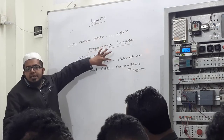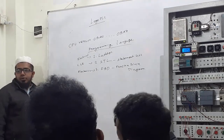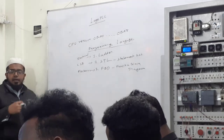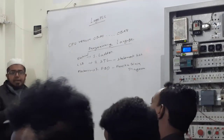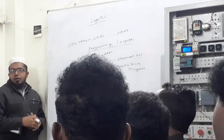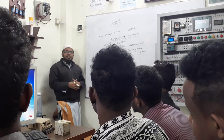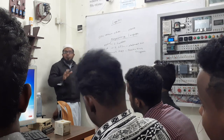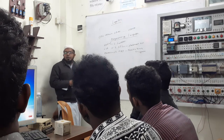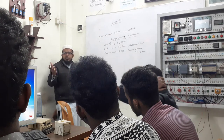The first program of the PLC was STL, statement list. Because, you know, when Microsoft invented the DOS computer, it first started with DOS, then 98, 2000, then Windows XP. Then we got Vista. Vista flopped because it violated all the programs of Windows XP, so people didn't like it. After Vista, we got Windows 7, and after Windows 7, Windows 10.